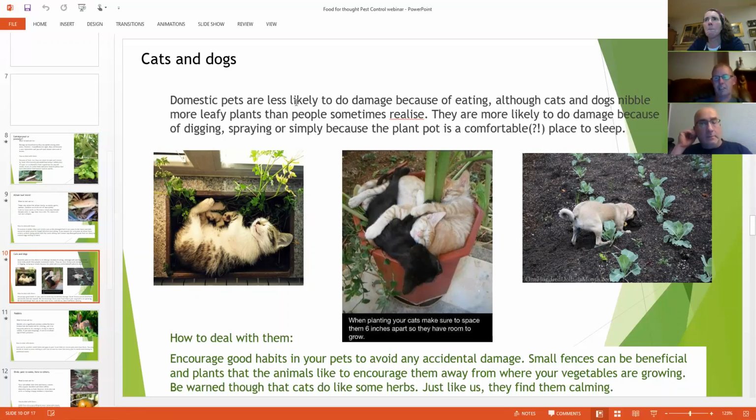Well, I couldn't resist the one in the middle when I saw that picture. How to plant your cats. But yeah, I have trouble with a cat. She's a very young cat and she's still learning, and she'll dig and fertilize everything on me. That's her little job in life. But it's the destruction, the digging up, or they will go and sleep in your herb beds, because just like we do, they find the smell of herbs calming.